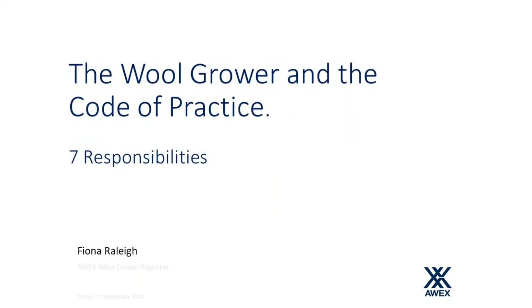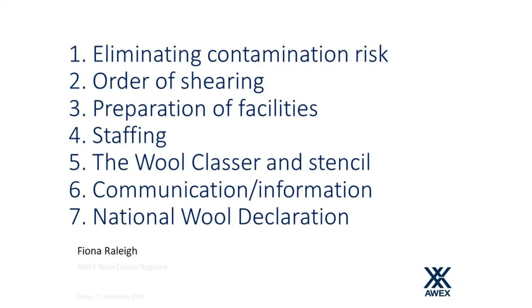So in the code of practice in the grower section, there are 7 responsibilities. The 7 responsibilities of the wool grower are to eliminate contamination risk, present sheep in an order that facilitates best practice, prepare facilities, arrange staff, liaise with the wool classer and have an understanding of the wool classer's obligations to the code of practice, communicate all that information to the wool classer, and also have the documentation of the National Wool Declaration. But I'll go through each one of these in order, so we'll have a chance to explore each one of those around the grower's obligations.